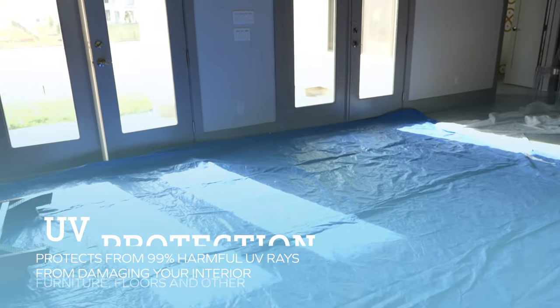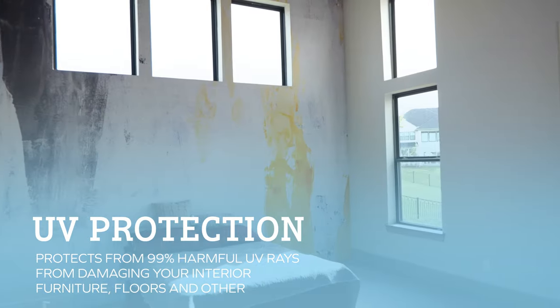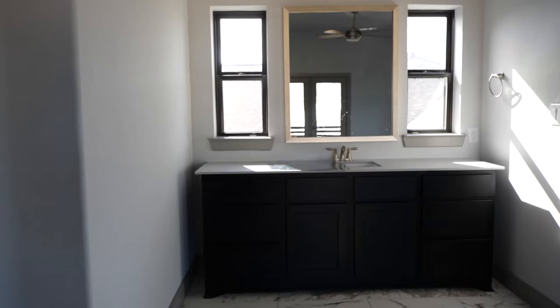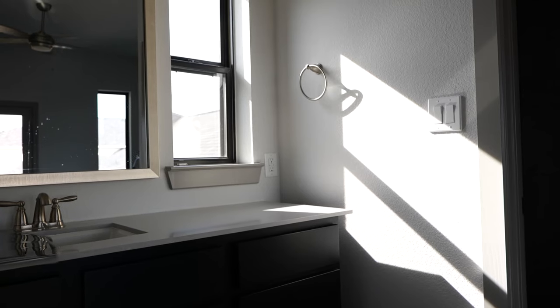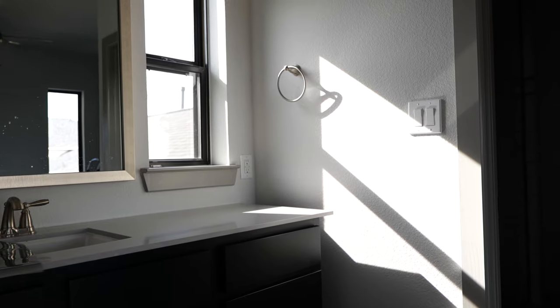And the third thing that they wanted is UV protection. During the daytime, when the sun is coming through the windows and it hits the floors, it hits the furniture, it discolors the floors and it discolors the furniture. So over time, if you have leather, it can start cracking it, it could start fading it, and it's just not a great thing to have, especially when you invest so much money on getting the best floors and getting the best furniture for your home. So those are the three major things why this homeowner wanted to get silver reflective film.